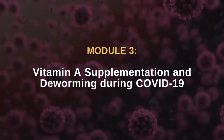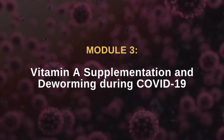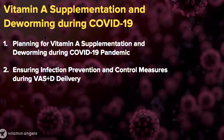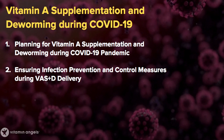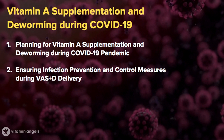Welcome to Module 3 of Vitamin A Deficiency, Worms, and COVID-19. Are you ready? In Module 3, you will learn about planning for vitamin A supplementation and deworming during the COVID-19 pandemic, and ensuring infection prevention and control measures during vitamin A supplementation and deworming delivery.